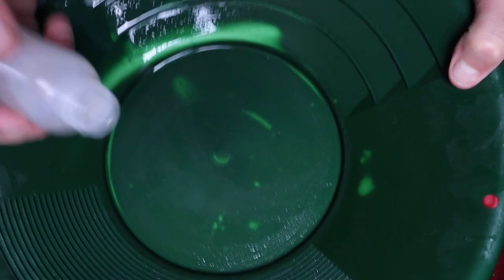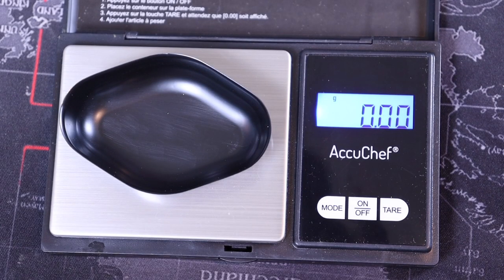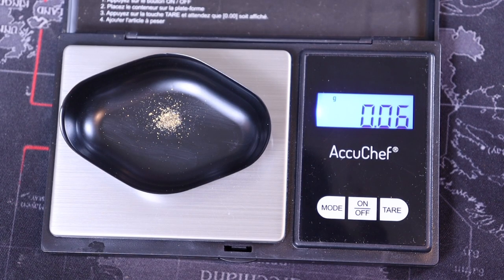All right, after the black sand clean out, this is everything that's in the bottle, including the earlier clean out. We'll weigh it up and see what we end up with. Let's go to the computer. All right, let's see how much gold we got. 0.07 of a gram. Let's go to the computer and see what that's worth.